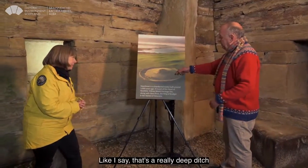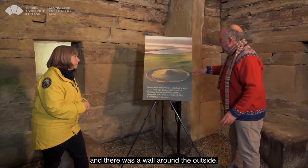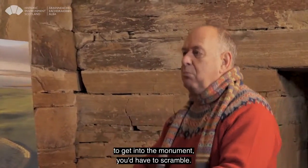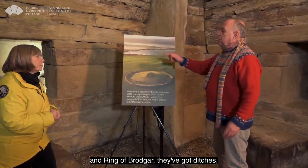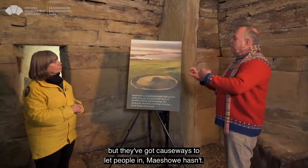because like I say, that's a really deep ditch, and there was a wall around the outside. It'd be really difficult to get into the monument. You'd have to scramble, and it's quite likely there was water in that as well. Whereas at the Stones of Stenness and Ring of Brodgar, they've got ditches, but they've got causeways to let people in. Maeshowe hasn't.